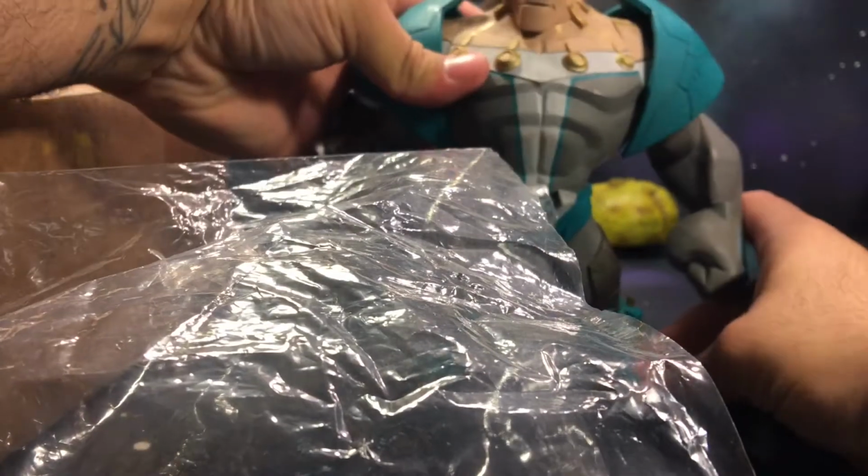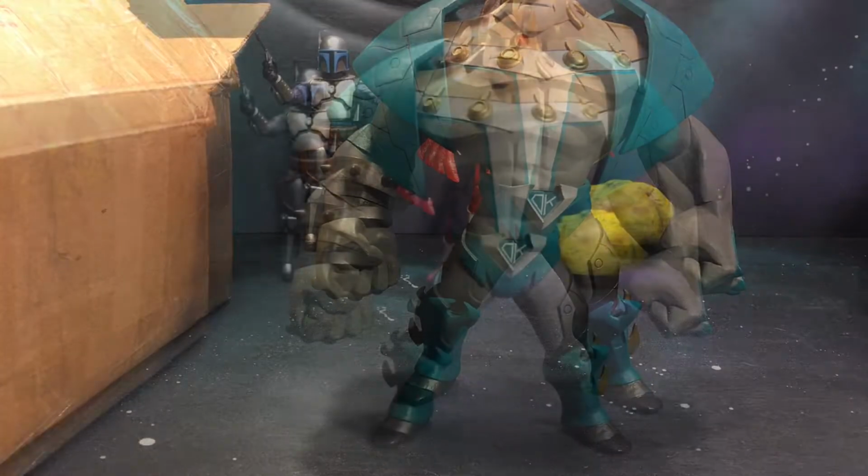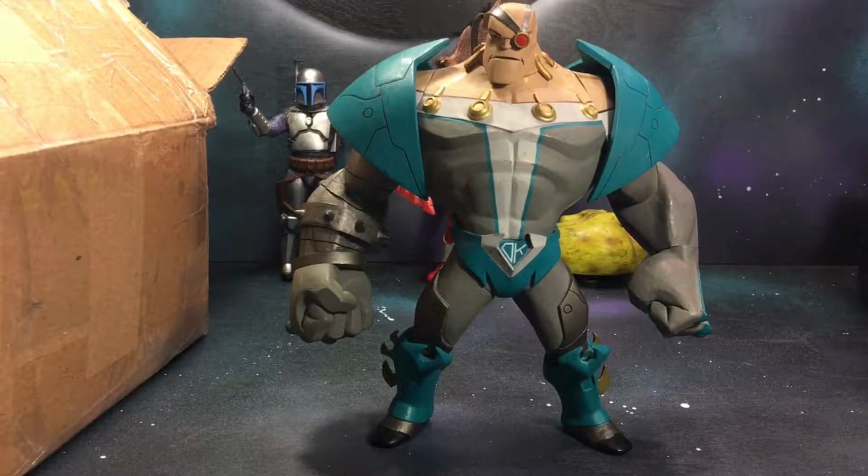Let's see if I can get him put up. There we go. He's not even in the whole shot. There we go, I had to readjust the camera. So this is Overkill from Spawn, and this is actually a Spawn X figure. I don't know if any of you guys are familiar with Spawn X, but I used to read it online. It's an online comic that they did a while back, and to me it seems like it has an anime type feel.